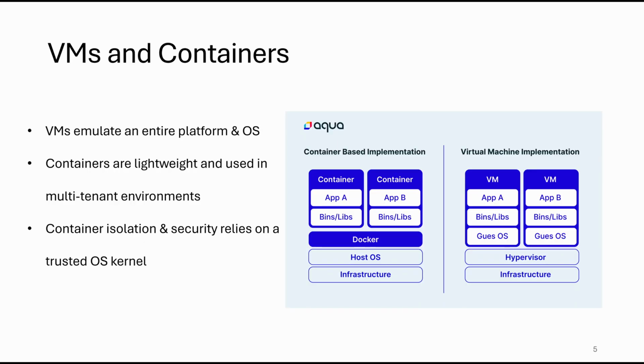So a little bit more about virtual machines and containers. A virtual machine emulates an entire operating platform. So you're basically running an independent operating system on top of the hypervisor, something like VMware or Hyper-V. Now, because it includes its own operating system, the isolation is very, very strong. One compromised virtual machine typically can't break into another at the operating system level. It comes with its downsides.